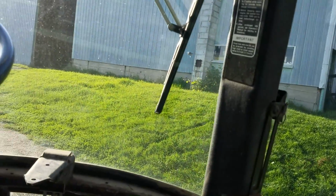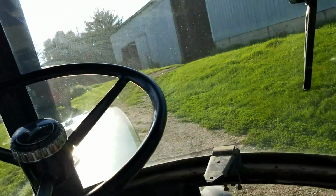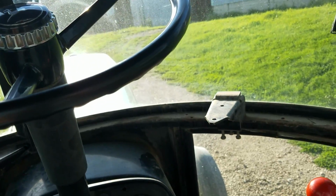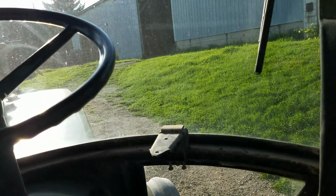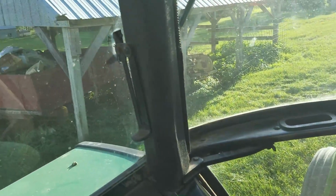Well, I'm home now. I think I'm just gonna end this video. The shaft fit perfect right there. So, guess I'll just end the video and we'll get the bolt in the morning or whenever and put it back in. So, it's really not that hard, not expensive, just a pain. So, guess that's about it.